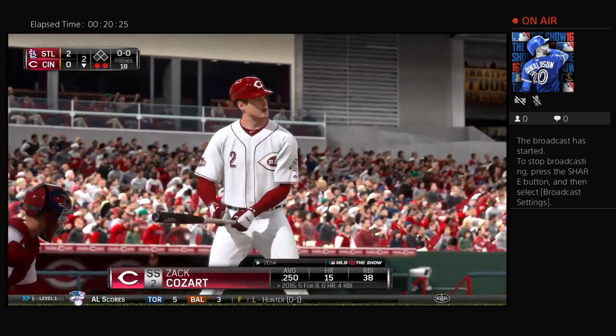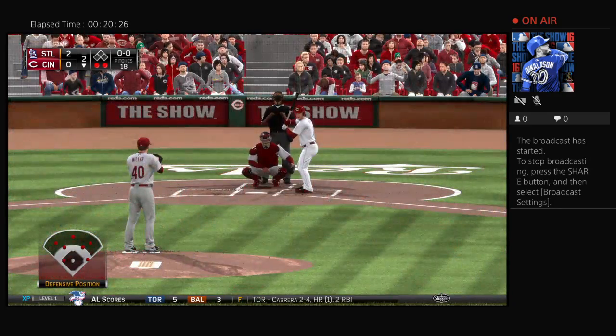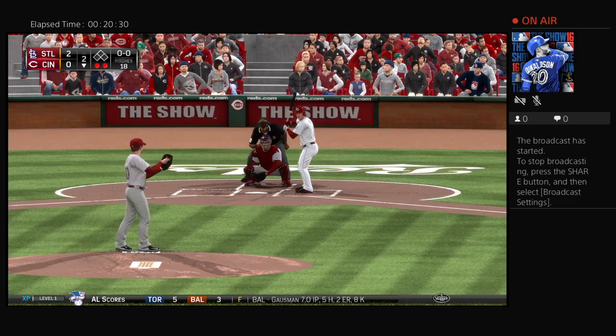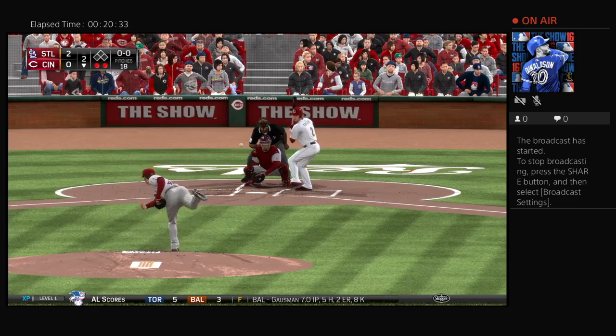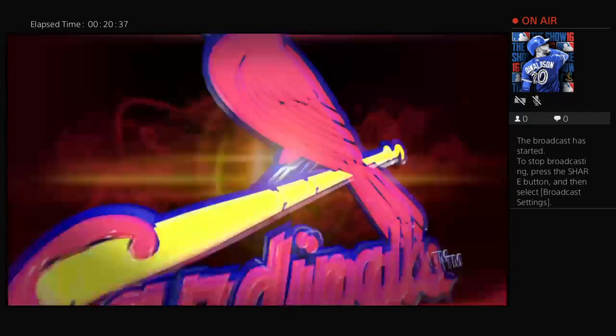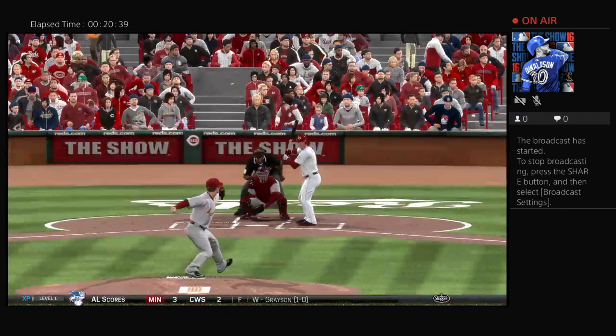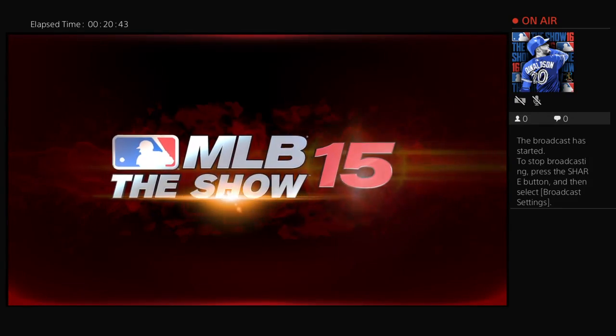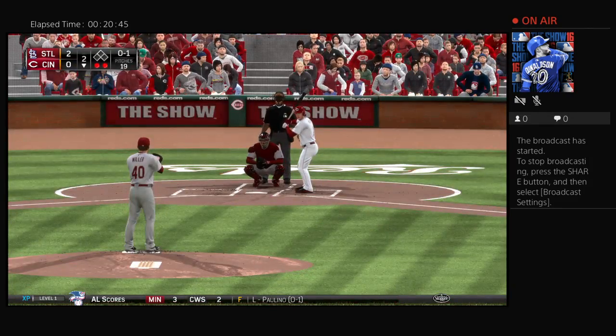Zach Cozart will get his first chance now, trying to get something started with 2 away here in the bottom of the second. First pitch coming. And, oh, looked inside, but that's ruled a strike, 0-1. So tough to hang in there on that pitch, but you got to do it. You can't give up that inside corner, or this guy will eat you alive.